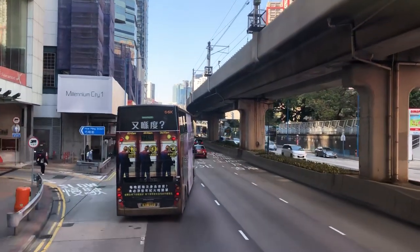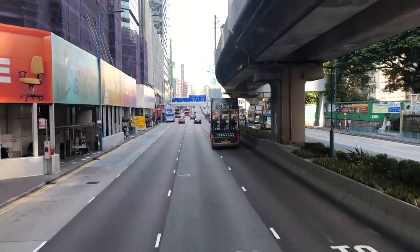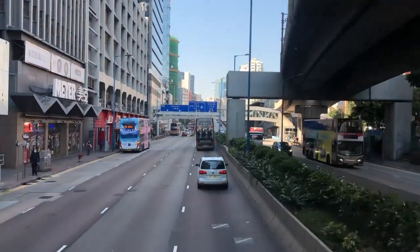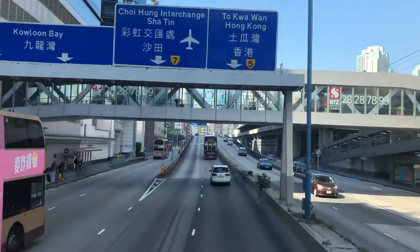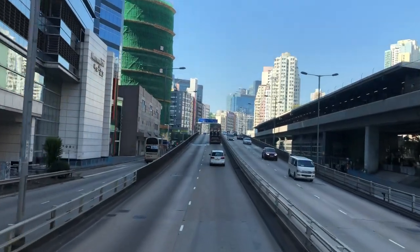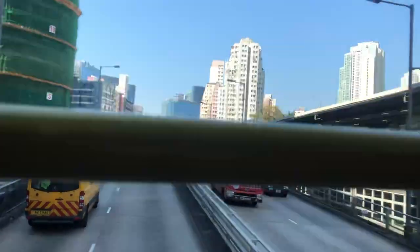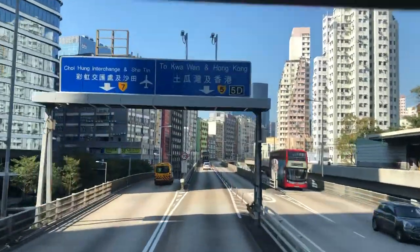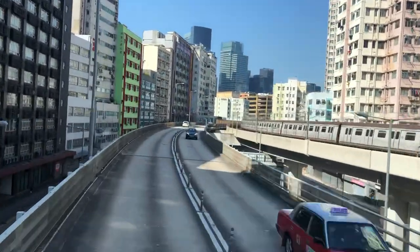The next stop is Kowloon Bay International Trade and Exhibition Center. Here we go. This is where it goes express here. That's why I like this route, just because of this part right here. Ngau Tau Kok Station. M train coming in. What's that number? 220?